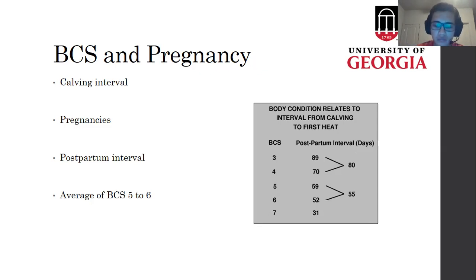that is not giving us any economical aspect. She's not giving us any income because she's not giving birth to any calf. So that's how important it is to have a good calving interval, because the cow will always give us in a certain way an income because she's getting pregnant, she's giving us calves.